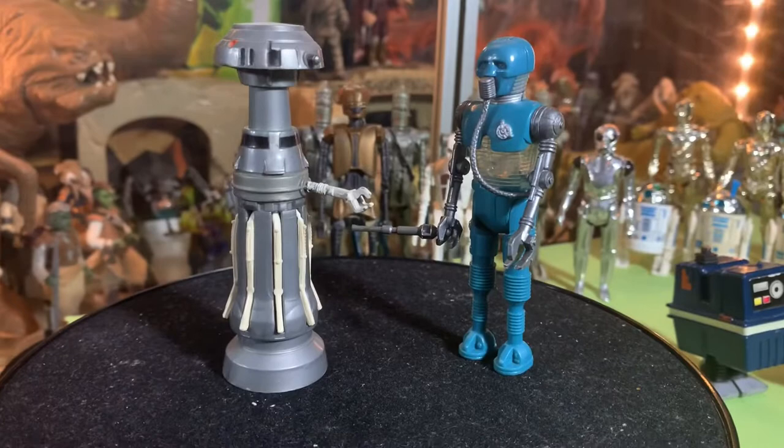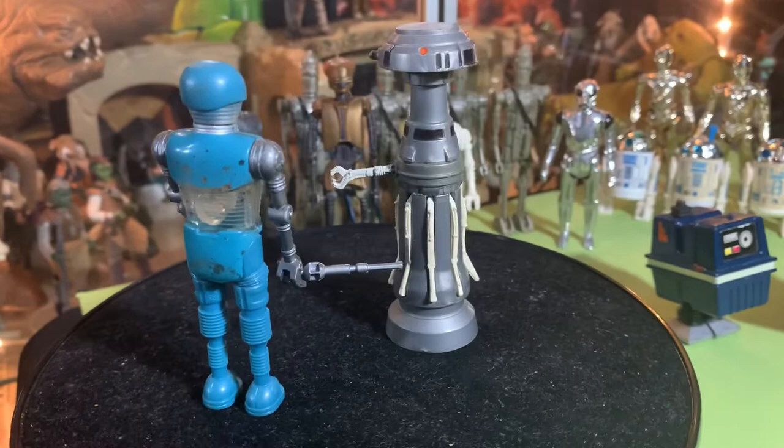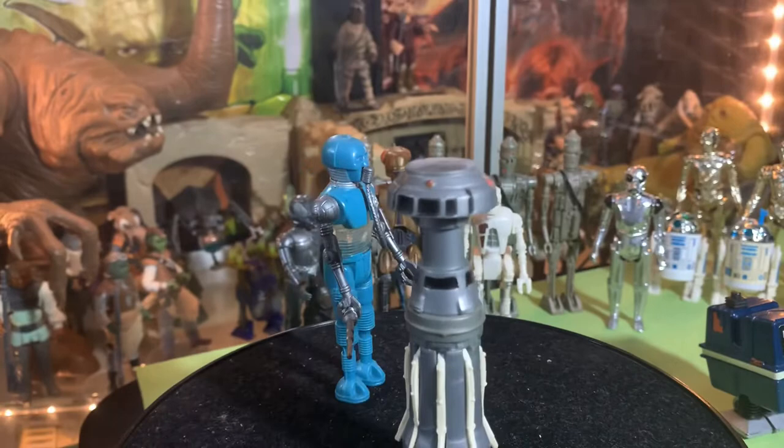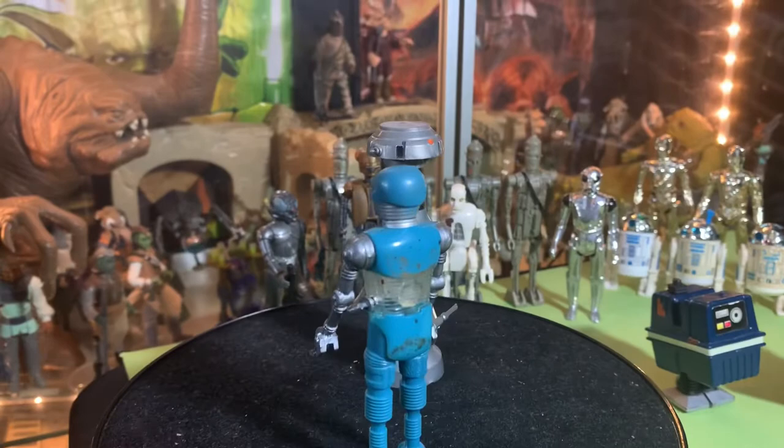Next up, let's look at the medical droids. We got 2-1-B, the blue one, and FX-7, this gray one here. Now, 2-1-B, I've got a million of. I've got 3 or 4 of them complete, and 6, 7, 8 of them that are missing the hose and the weapon. But this FX-7, I only have 2 of him.